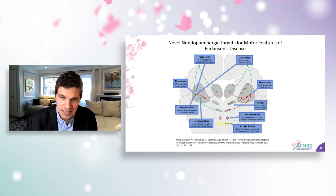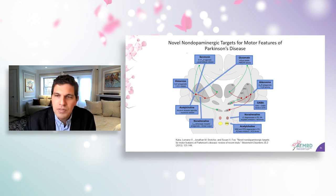But what about adenosine? Adenosine, the reason it's so important is because more recently what we've seen is that adenosine may be another important neurotransmitter that when modulated might help us. And let's understand that a little bit more.